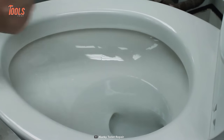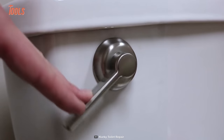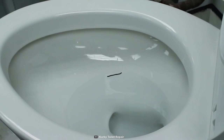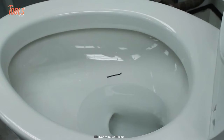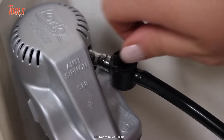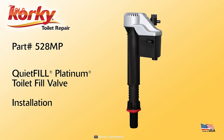In addition, it features a refill adjuster to maintain the exact water flow to the bowl. Plus, the built-in strainer catches any sediment, making maintenance a breeze. So now, upgrade your toilet's performance today with the Corky 528 MP Quiet Fill Toilet Fill Valve and get a good mood.